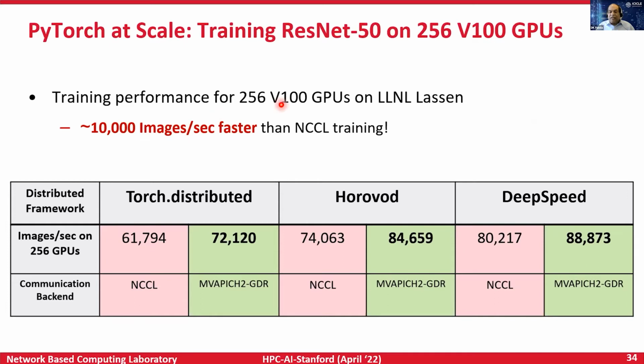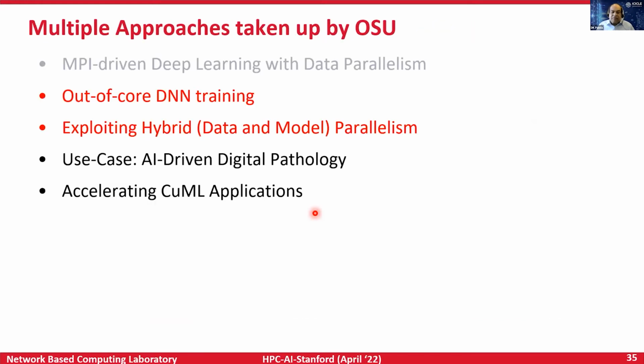So these numbers are taken on Lassen, which is a Lawrence Livermore National Lab system, 256 Volta GPUs. And here, again, we are trying to compare with NCCL, which is available from NVIDIA, and then we are comparing with our MVAPICH2-GDR solution. And here you can see, based on this distributed framework, you can actually achieve almost 10,000 images per second faster with our MVAPICH2-GDR integrated stack.